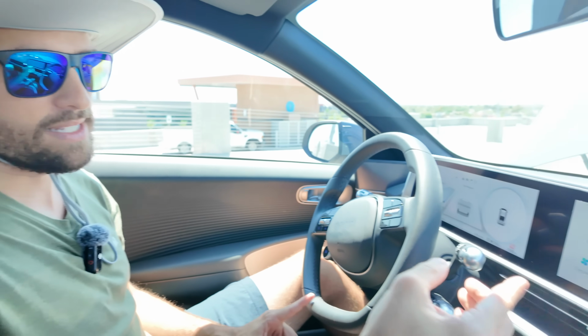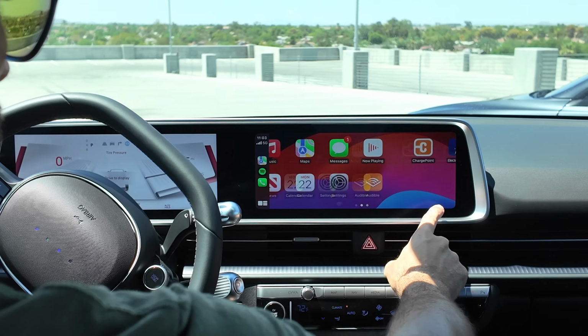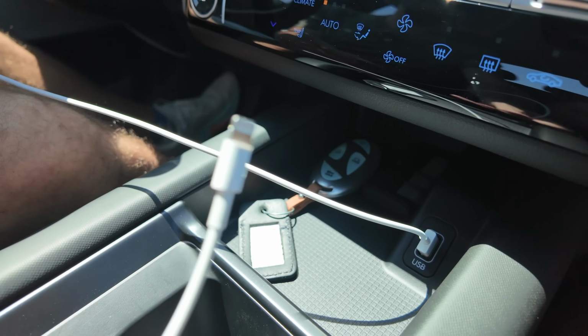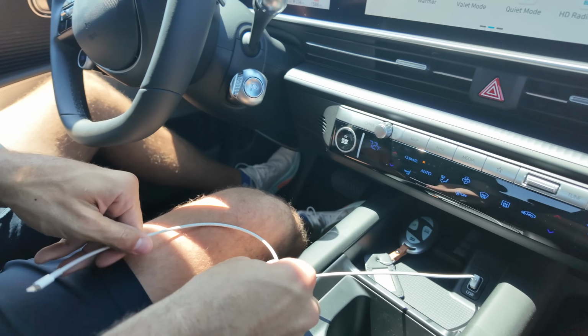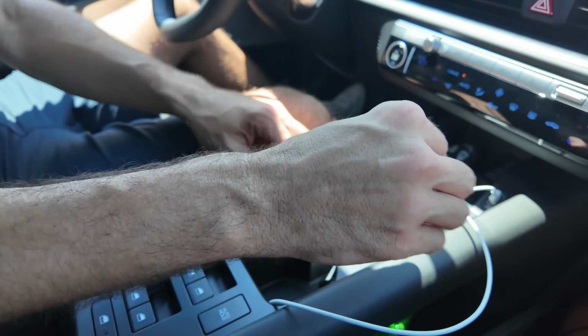The other thing that this has that people love is Apple CarPlay. The problem is that this Apple CarPlay is wired, so you need to have this USB-C charging cable clunking around in your vehicle. You can't just keep your phone in your pocket and get in and Apple CarPlay starts to work. So I think that's a shame, and I think they need to fix that. On Genesis models, it's wireless, so I think that's something they need to look into.